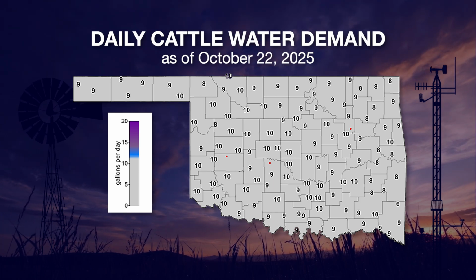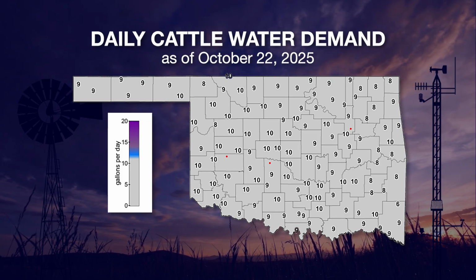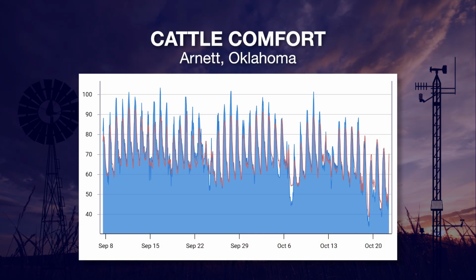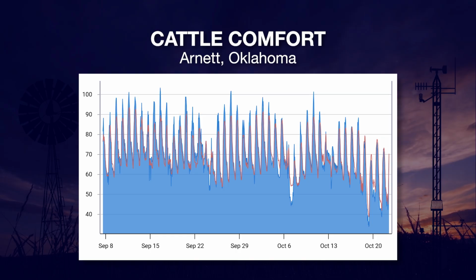You might notice that the numbers on this map for October 22nd are much nearer to the middle of the bar rather than at the top with high water demand, which midsummers often bring. Due to the decreasing incoming solar radiation and the lower temperatures, the Cattle Comfort Index has been trending down, as this graph shows for the last 45 days through October 22nd in Arnett, Oklahoma.